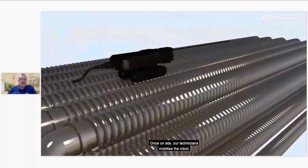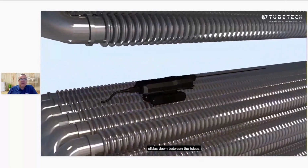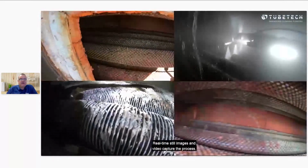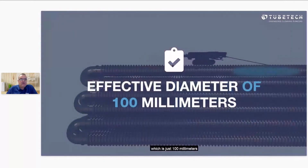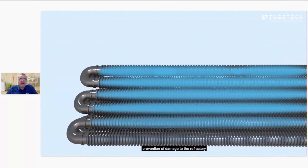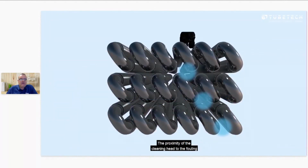So the ROV actually goes in, as you can see here, it sits on top of the convection coils. It deploys its lance right down through the coils, so you achieve 360-degree surface area cleaning of all the coils, all the tubes within the coil. We're using very low volumes of water here, just typically 2 to 3 gallons per minute on that lance. This is where we get 90% clean. You can see the cleaning lanes we run.